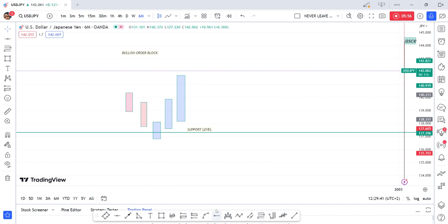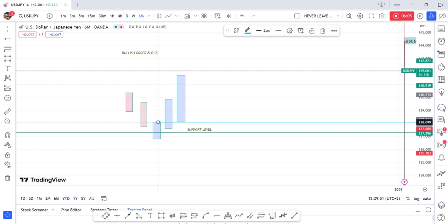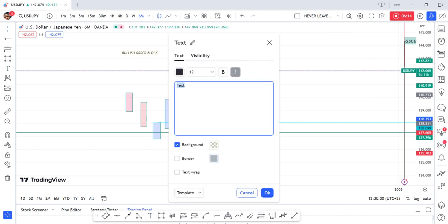So we draw a half horizontal line on the last candle, which is a higher high, which is a high, which is a higher low. You can call this a high.